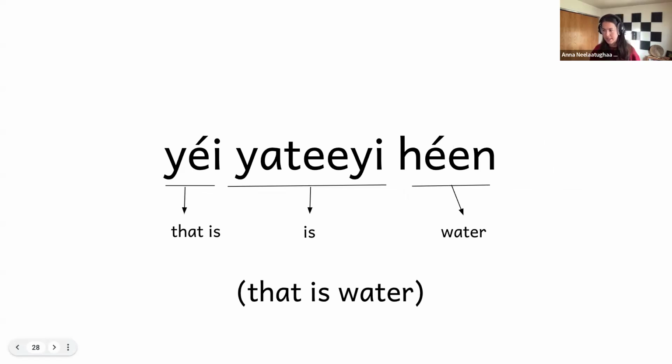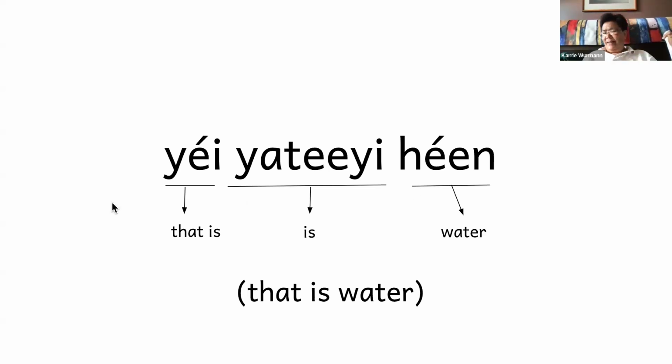And the sentence continues. So this word ye goes with yeti, and it means like being. So repeat after me. Ye yeti ye. Ye yeti yeti ye. Good. And then water heen. Heen. Ye yeti ye. Good. Any volunteers to read the whole line?